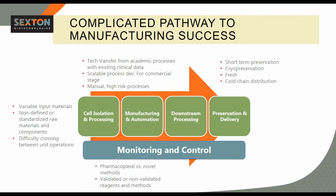Are they available in sufficient supply both today and based on demand at scale in several years' time? Can we move away from those variable manual processes and towards automated platforms? And if we do that, what monitoring control must we look to implement to ensure that we capture all those critical process parameters and that the process itself doesn't deviate from those defined specifications?